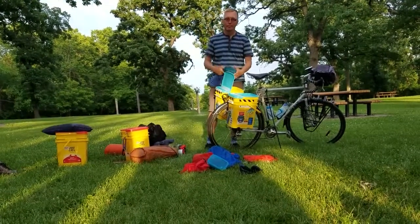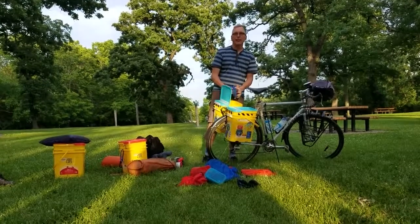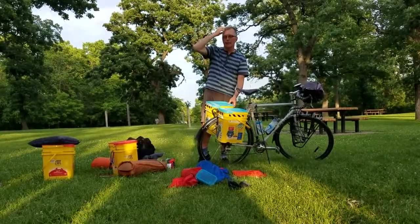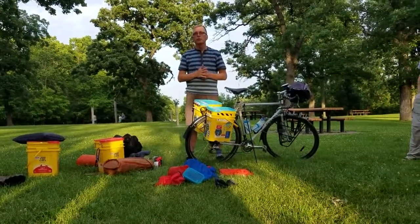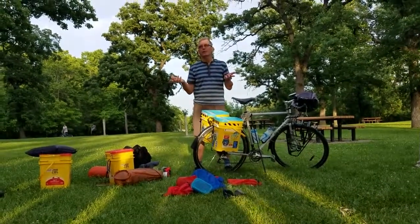So where's the food? Where's the food go? The food comes from the grocery store near the campsite. Oh, okay. And that's a difference from backpacking in that with touring, we do have access to more facilities, water and grocery stores.